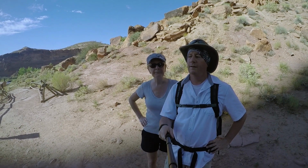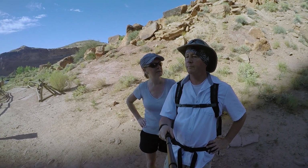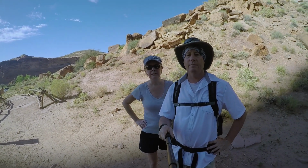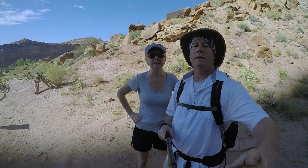Paul went all the way up, said it was an amazing sight. What was it like up there? Giant arch, kind of like the other one, but in the shade. Nice. All right, so we're going to head back to town, get cleaned up, and head back to our campsite. Fun hike.